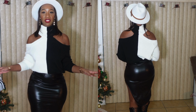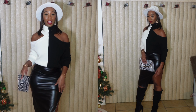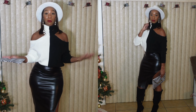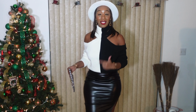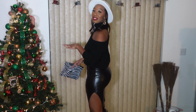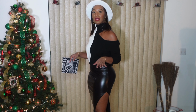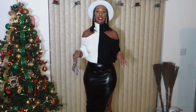Bottom piece, we have just this really tight fitting faux leather skirt that I got, I want to say, last year. And it looks like a girl done gained some weight because I don't remember this skirt fitting like this when I bought it. I'm going to just be honest. So it is super, super tight. But it is a mini, and as you can see here, it has a really high split that goes to your mid-thigh. And I just put on my thigh-high boots, but I scrunched them down.